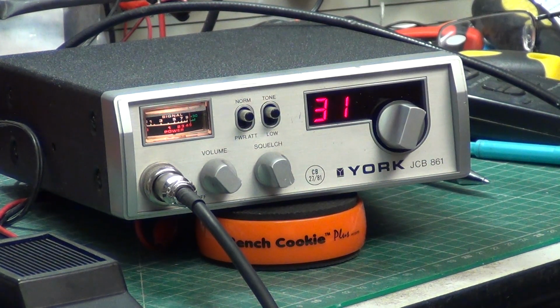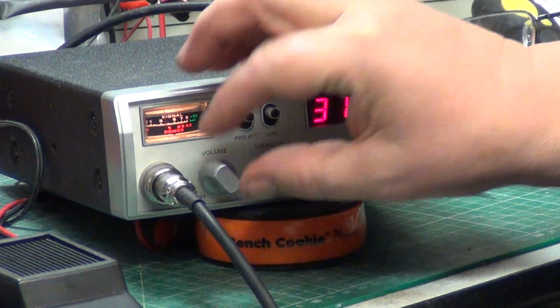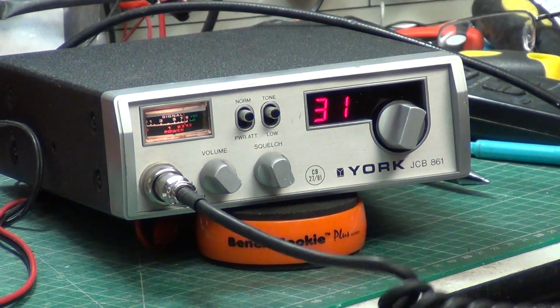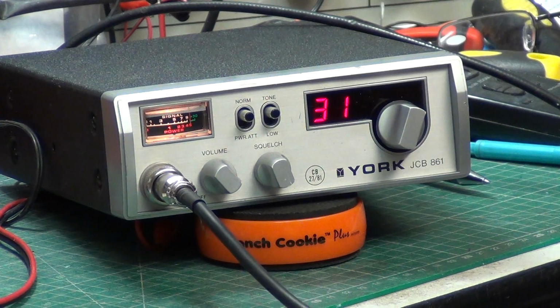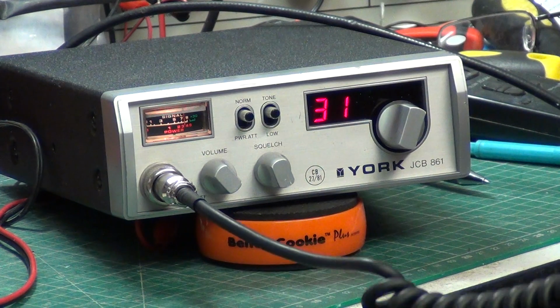Alright, we're now passing Ancaster service station. Roger, got you at Ancaster service station. Is there a price today? Yep, 171.9 and 183.9. Roger on that.